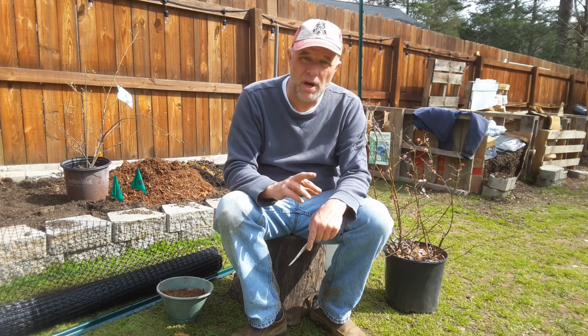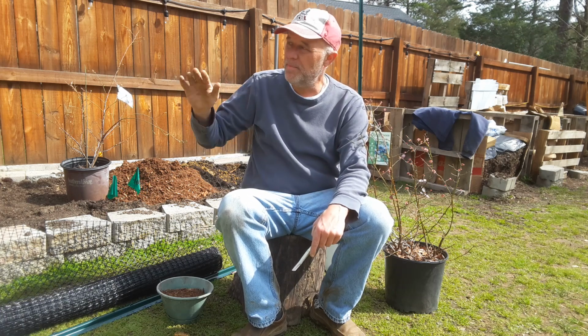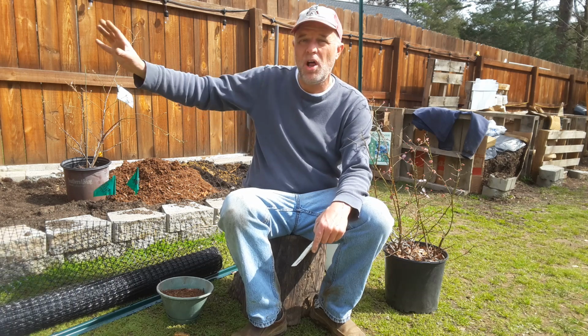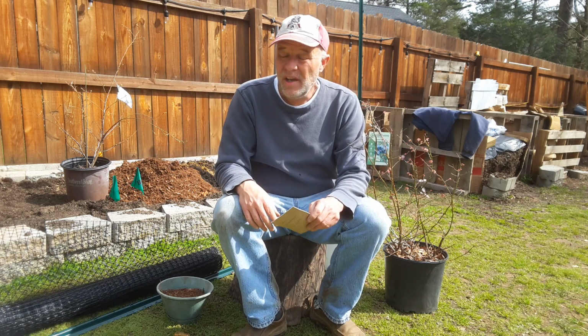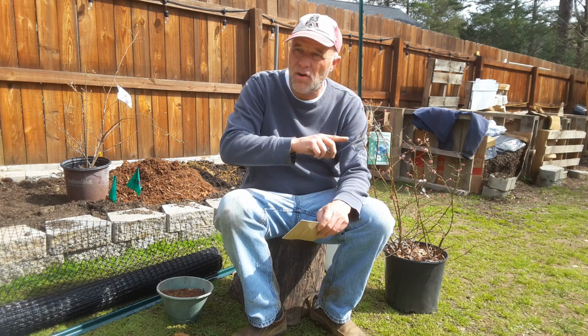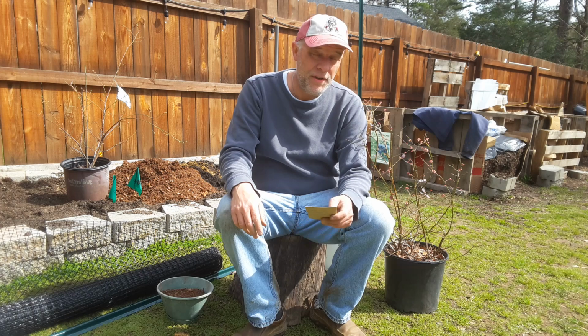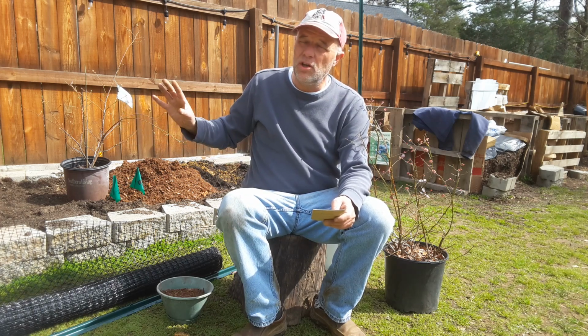And when you're planting blueberries, you want 2 different kinds so they cross-pollinate. The bees are going to get in here and they're going to cross-pollinate these. And we have a lot of bees down here because I plant a lot of flowers. And so that's very important to get 2 different species so they cross-pollinate. And if you get all one kind, they'll still grow, but you won't get a good harvest.